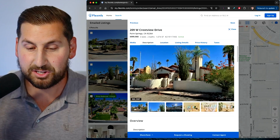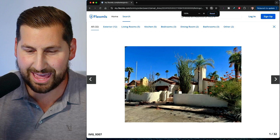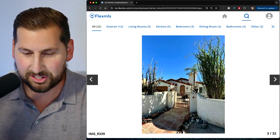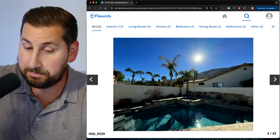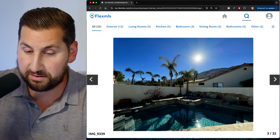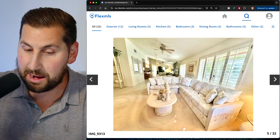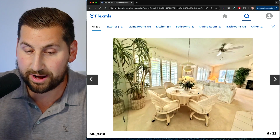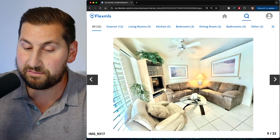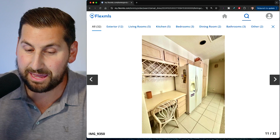All right. So let's take a look at the photos so you could really see what you get. I'm going to zoom in here so you could get a better look at this. Okay, so it has this Spanish style, beautiful mountain view right there. That's a pretty view, okay? And boom, there you go. I'm not saying it's not a great house, but this house might need 200,000, 300,000, 400,000 or more just to make it more modern.